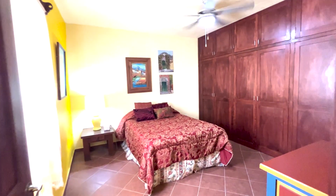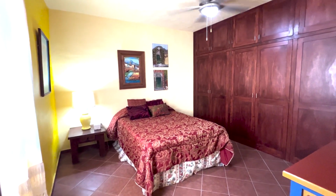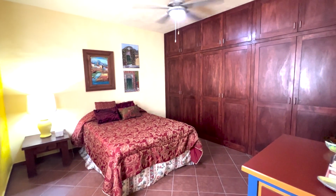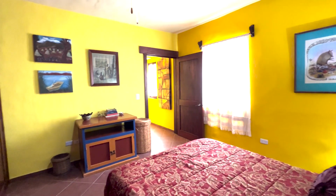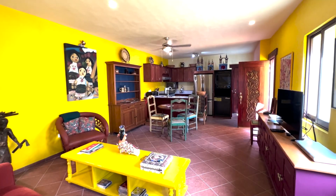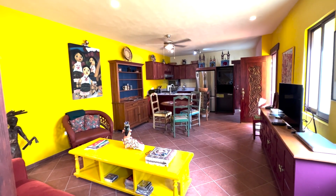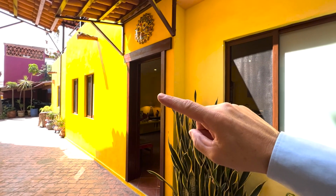Coming into the bedroom, plenty of built-in cabinetry. Really comfortable studio flat here. This is one of the 6 apartments, or one of the 3.